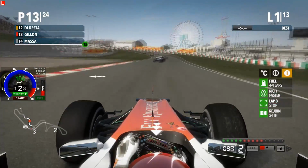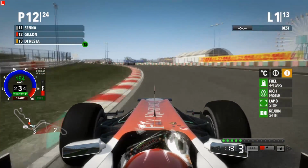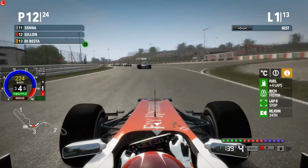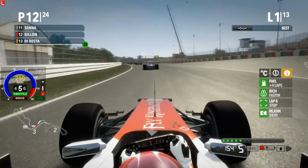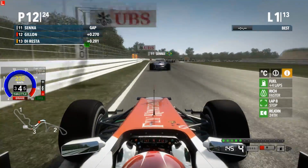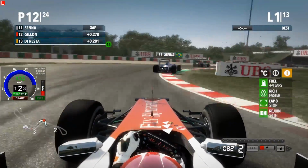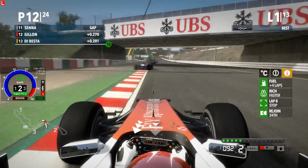Oh, squeeze through past my teammate. He's going to go wide, I think, as I managed to get past him there just about. So Williams ran wide there. Too far back to take advantage of it though. Closing in on them though, you can see. I'm going to try and not cut any corners this race if I can help it. Almost did one there straight away.